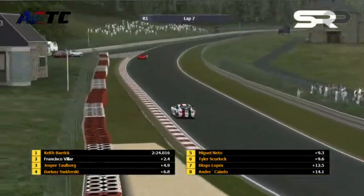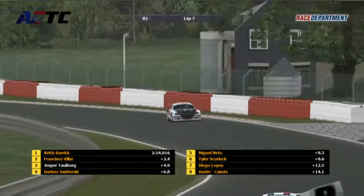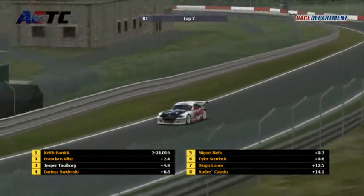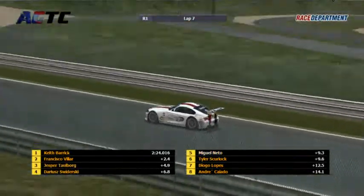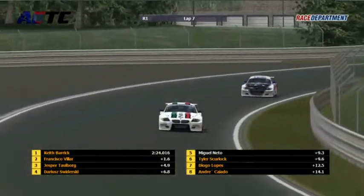Nato is still holding off Skurlock. We'll join that battle in just a second. In fact, we'll join it now. Torborg's 4.9 seconds behind Barrick. He's gained half a second on Barrick just through that first sector. Nato and Skurlock are in a great battle.